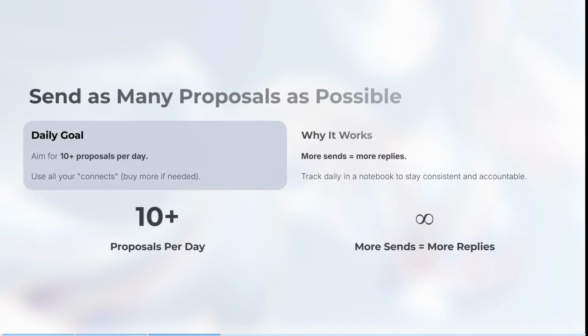The next thing is send as many proposals as possible. I am being dead serious. If you're sending 1 proposal a month, you're definitely not going to get a job. If you're sending 10 proposals, you have a better chance. If you're sending 20 to 30, that's when you are going to start getting replies. You also start to get a feel as to what clients actually want, what they're asking, and then you can document what proposals, what cover letters actually worked and what proposals or cover letters didn't.